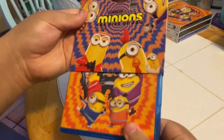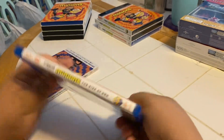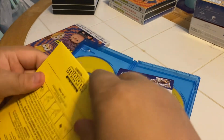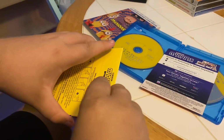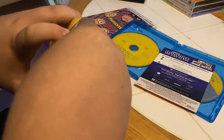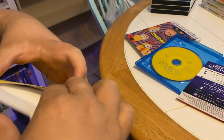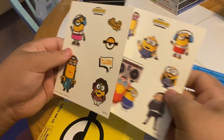Okay, now we're going to take the slip cover off, and look, the covers are different. Let's see what we got inside. Inside we've got a set of tattoos. Let's see what's inside. Let's see the tattoos. There they are. Wow, look at those tattoos.